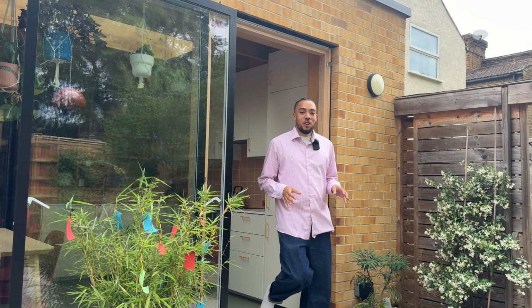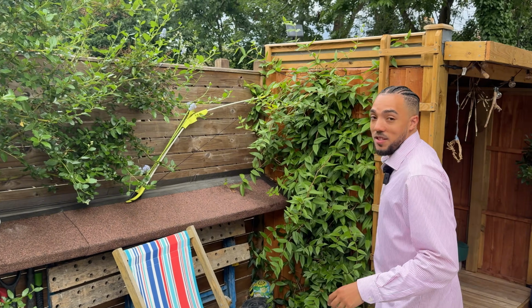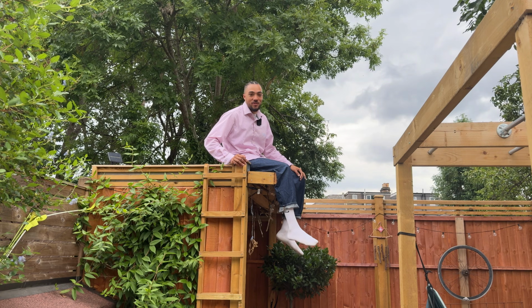The garden isn't large, but it has everything you need. A decking area for seating, special place for planting, a hammock, even a sheltered spot to relax. It's all about maximizing space. There's even a ladder here for the kids to climb onto the roof. I'm not going to attempt it because I don't want to break anything. I lied. It was too tempting not to.